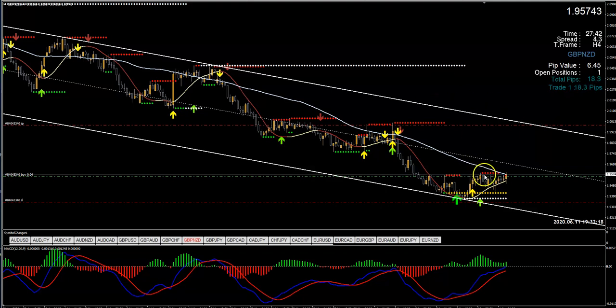Now, triple arrows came in way over here, but as you can see, we're right at the same line as when triple arrows came in. So if you was to get it at this close, you would have been in some drawdown, right? This is why we wait for the price to get past the 50 moving average line, so we can avoid that drawdown. Man, this is some awesome stuff.